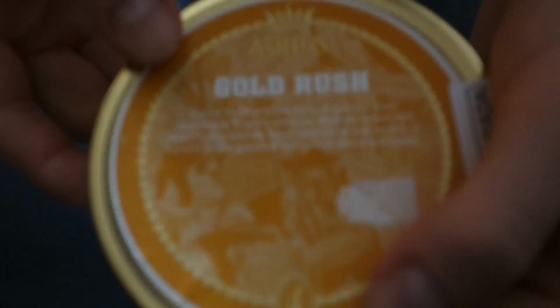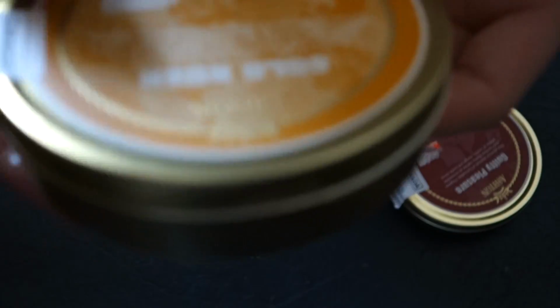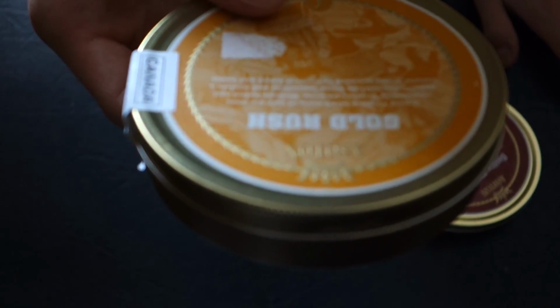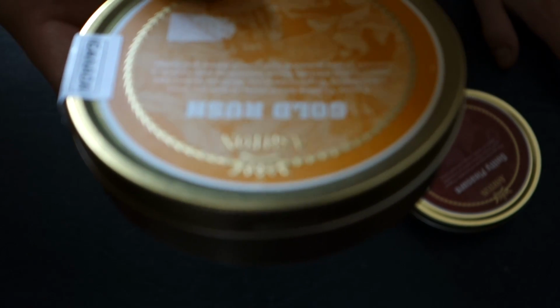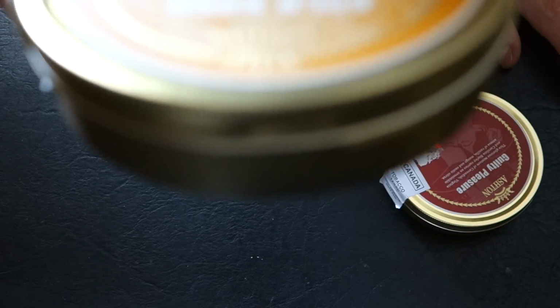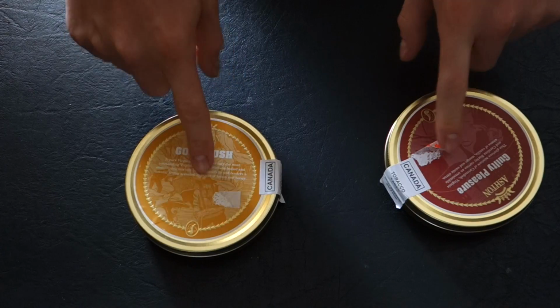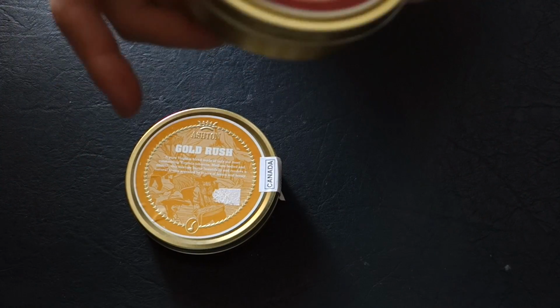There's the description there, and it's probably not going to focus, of course. A pure Virginia blend made of only the most outstanding Virginia tobaccos. Medium-bodied and smooth, this mixture burns beautifully and renders a natural aroma accented by traces of lemon and honey. Sounds really good. These two are the only tins I have of this, so I haven't tried them yet.